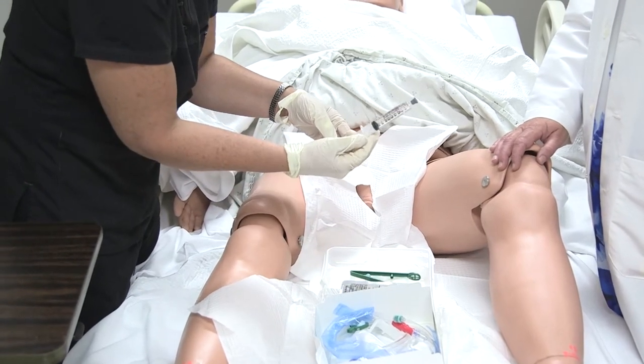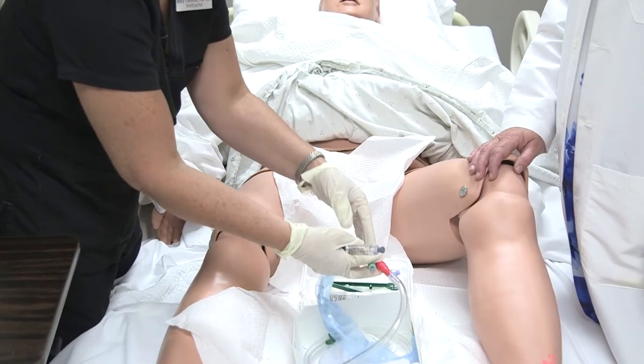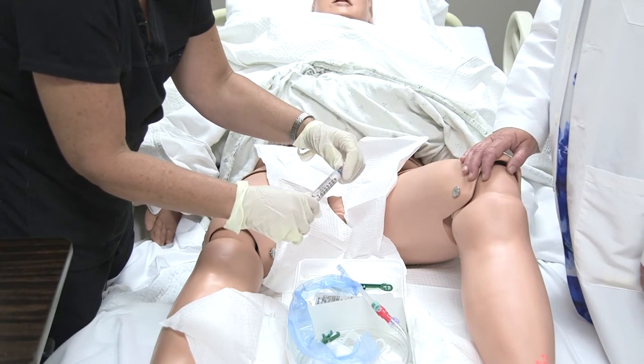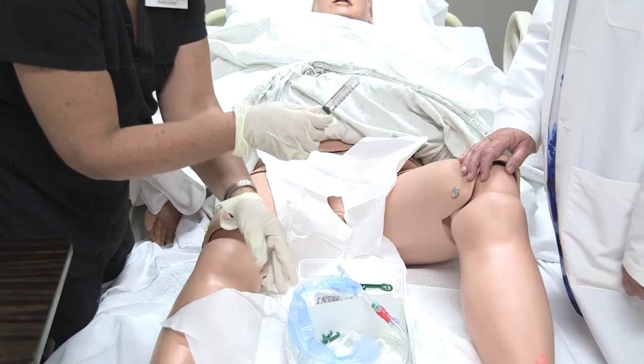So I have here just sterile water. That's what's going to blow up my balloon once I get inside the bladder. So this can go on right away. You just want to get everything ready first before you start cleaning the patient and start actually performing the procedure.